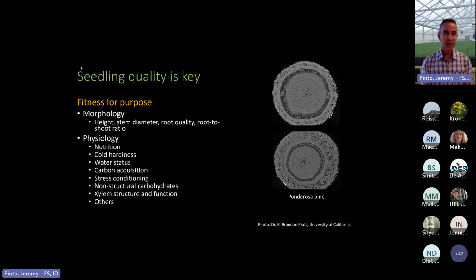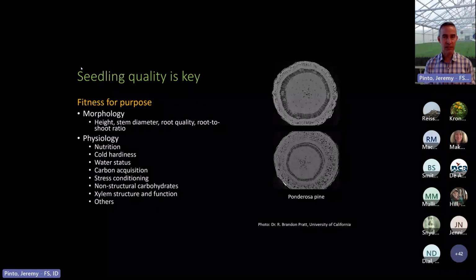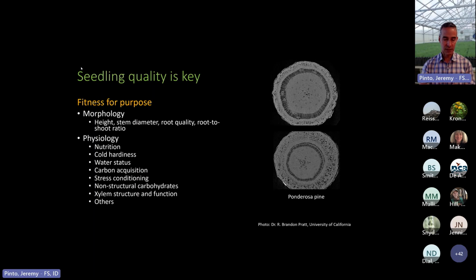This picture is one of those unique scenarios that we happened to come across. These are cross sections of a ponderosa pine seedling that were acquired by Dr. Brandon Pratt at the University of California. He had a cool machine, a micro CT scanner, where he could look three-dimensionally and two-dimensionally at the anatomy of the stem sections of these seedlings. So he started taking pictures of these seedlings, and they looked fine, and they were slated for outplanting.